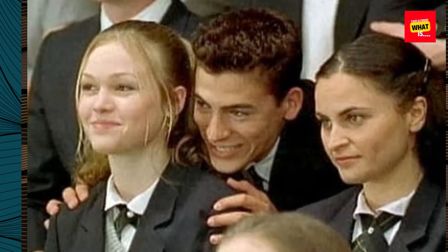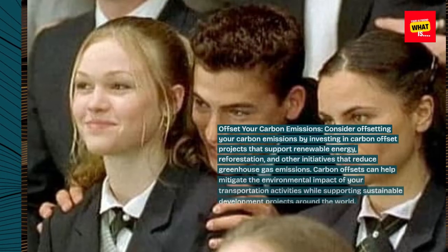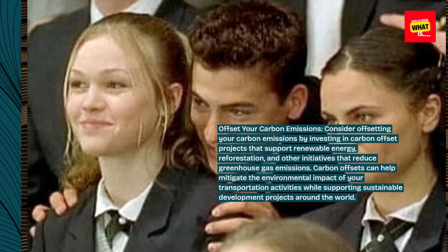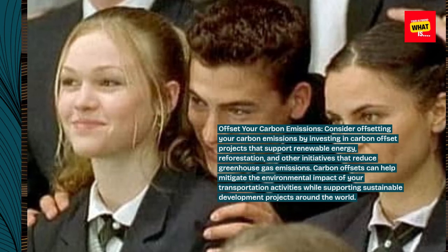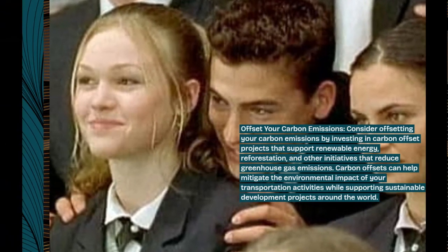Offset your carbon emissions. Consider offsetting your carbon emissions by investing in carbon offset projects that support renewable energy, reforestation, and other initiatives that reduce greenhouse gas emissions. Carbon offsets can help mitigate the environmental impact of your transportation activities while supporting sustainable development projects around the world.